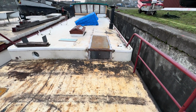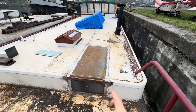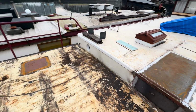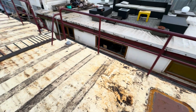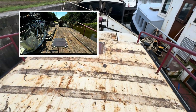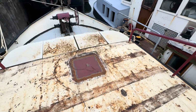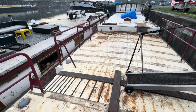You can see here on the outside that we have removed an external hatch, and it's been welded up. There were hatches here. There was one here and another one up the front. These have all been taken out and welded shut as well. Again, we're about to sandblast and prime all this, so don't worry about that little bit of rust.